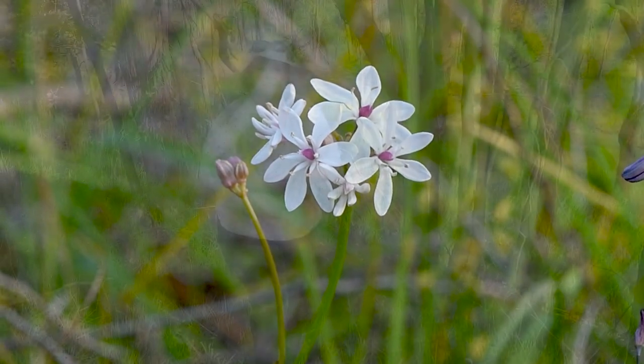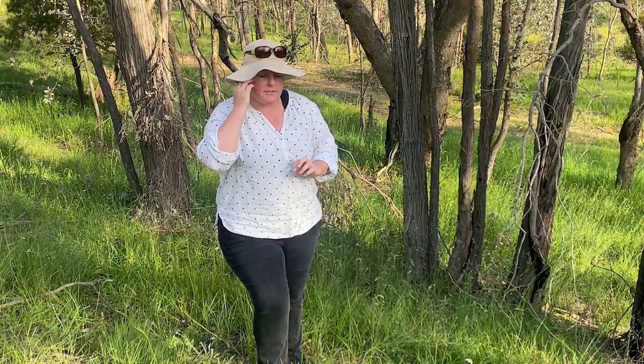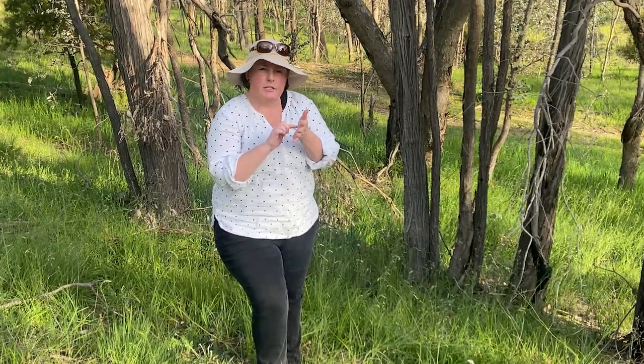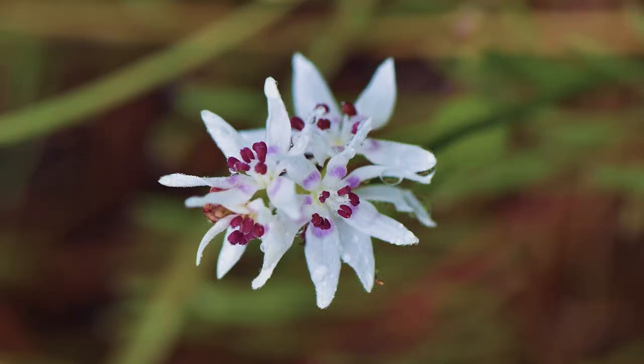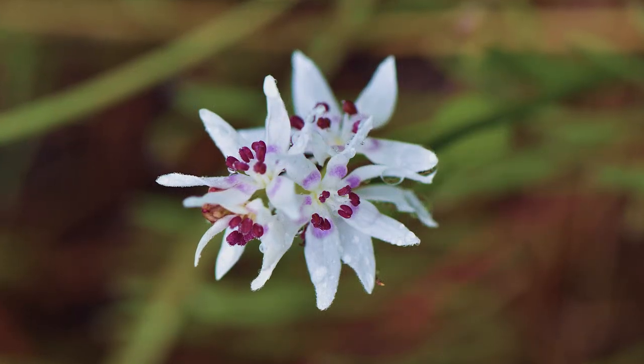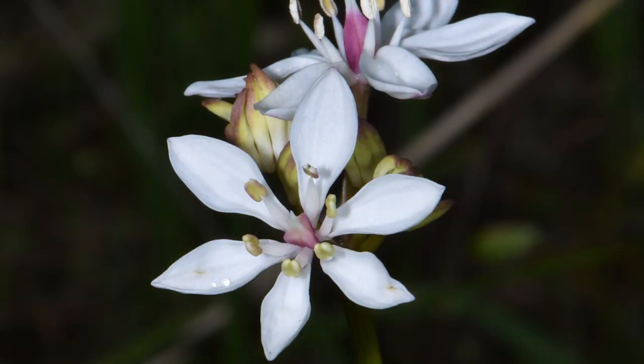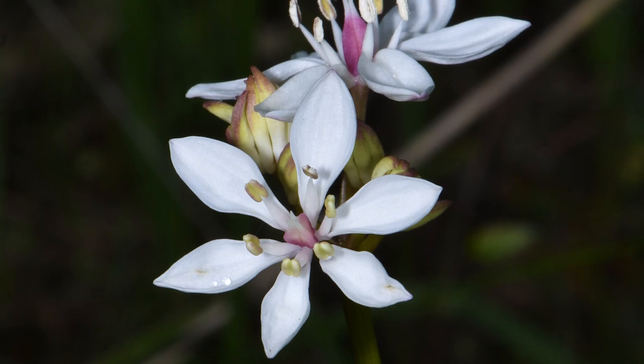It's only recently that I've become aware myself of the difference between milkmaids and early Nancys, and I used to confuse those two a lot. So early Nancys have got a little ring of nectar around the inside of the flower, which can be a purple, green or white colour, whereas in milkmaids that's lacking, so it's a pure white flower, without that little ring in the centre.